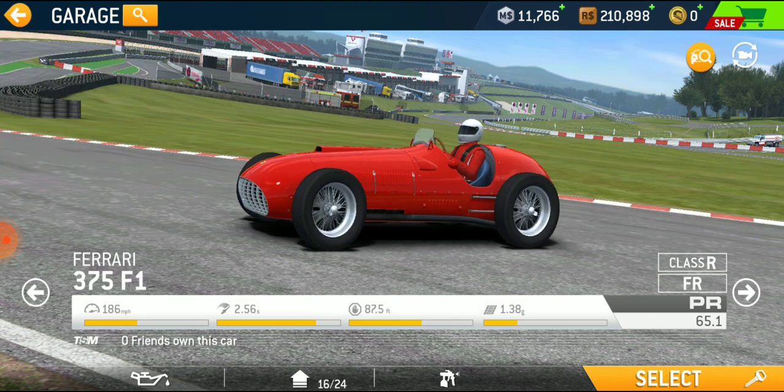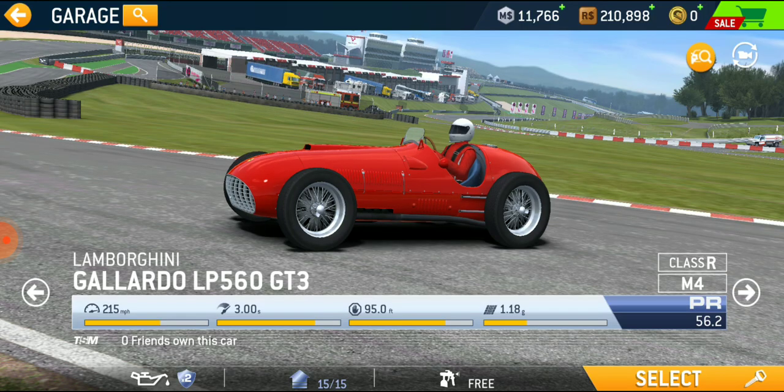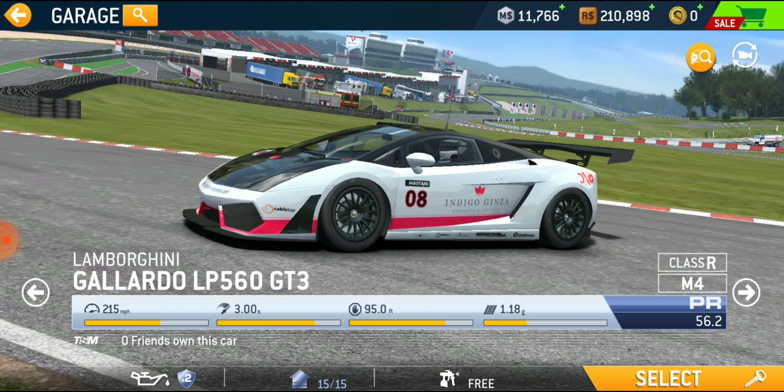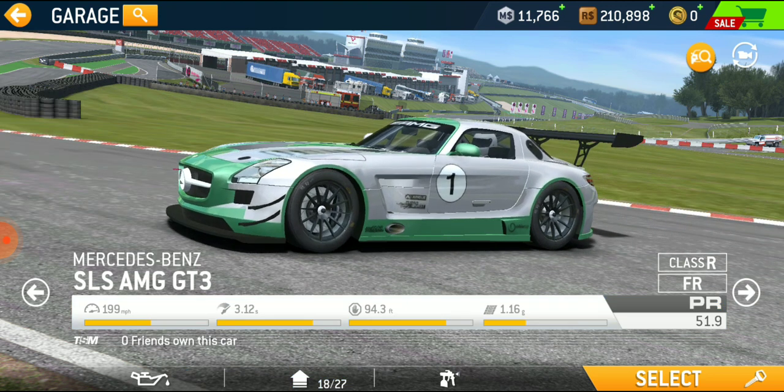And this is one of the oldest cars that I have in the lot. It's a 1951 Ferrari 375 F1. Up next is my 2009 Lamborghini Gallardo LP560 GT3. Up next is my 2012 Mercedes-Benz SLS AMG GT3.